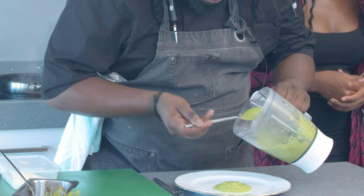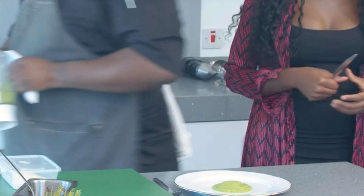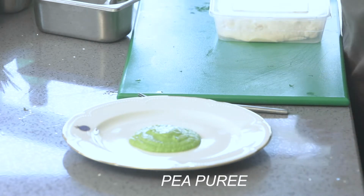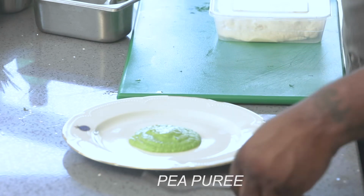That looks amazing. We're going to have green in the middle. Wow. Do you have another spoon? Or is that your tasting? Sorry, yeah, let me get one for you. No, sorry, it's fine.